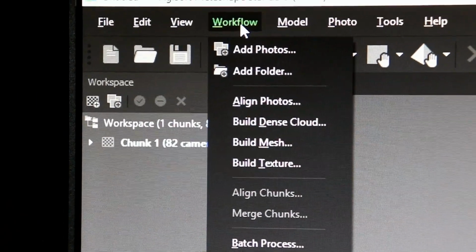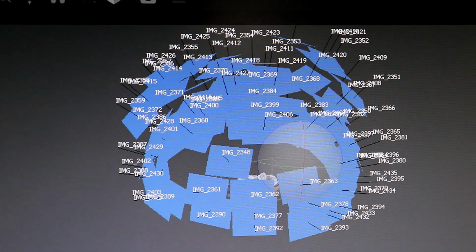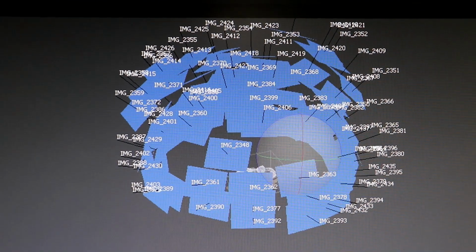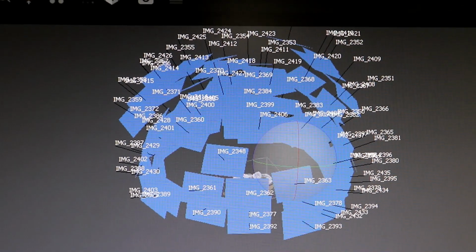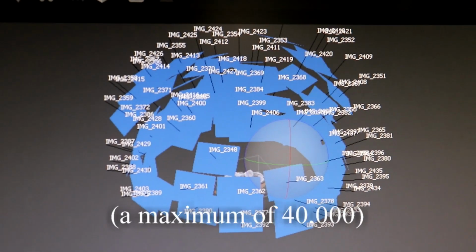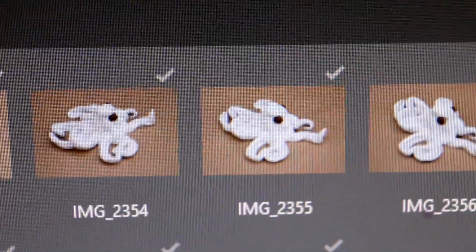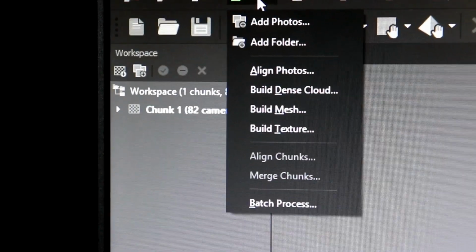I went straight from aligning photos, in which, so clever, it works out where each photo was taken from. I think there's 84 here, and it's worked out exactly where every single one is, and apparently found 40,000 points in every photo. The photos look like that from all different angles. It's lined them all up, and then build mesh, and then build texture, and I took the dog for a walk, and this is unbelievable.